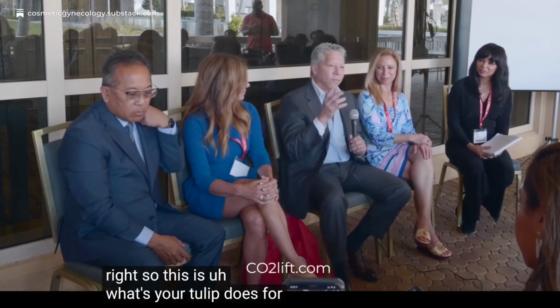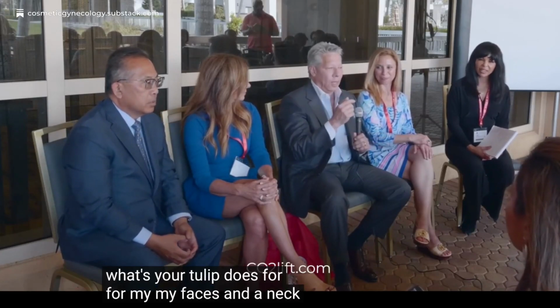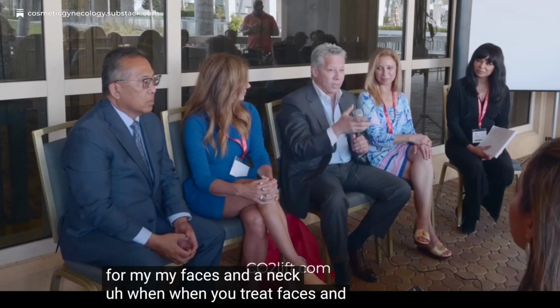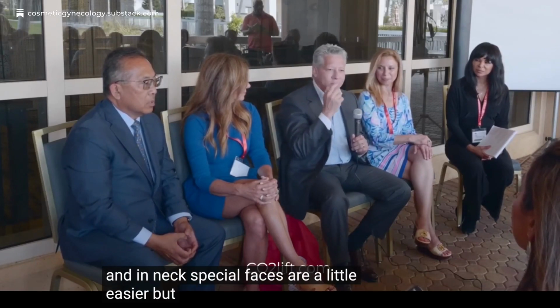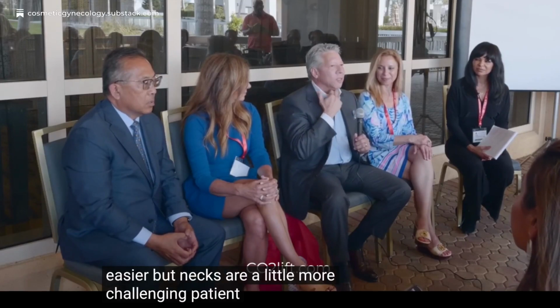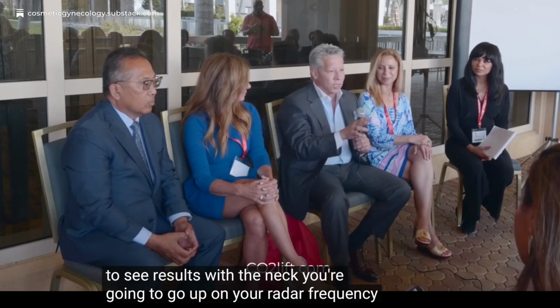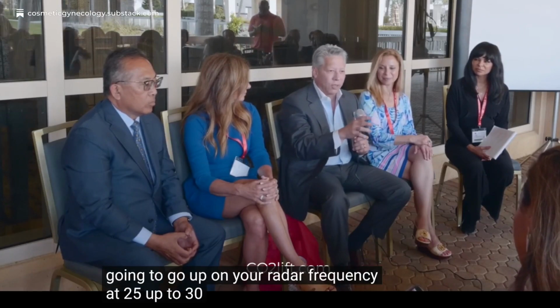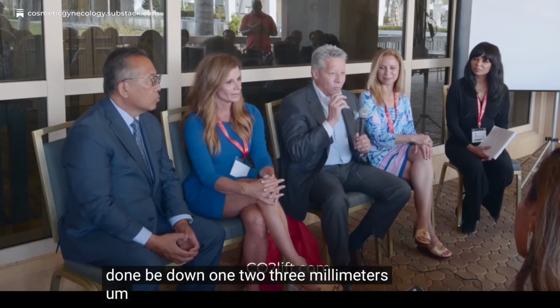Right. So this is what CO2 lift does for my faces and neck. When you treat faces and neck, in neck especially, faces are a little easier, but necks are a little more challenging. Patient comes in, she wants to see results with the neck. You're going to go up on your radiofrequency at 25 up to 30, power of 30, and you're going to be down 1 to 3 millimeters.